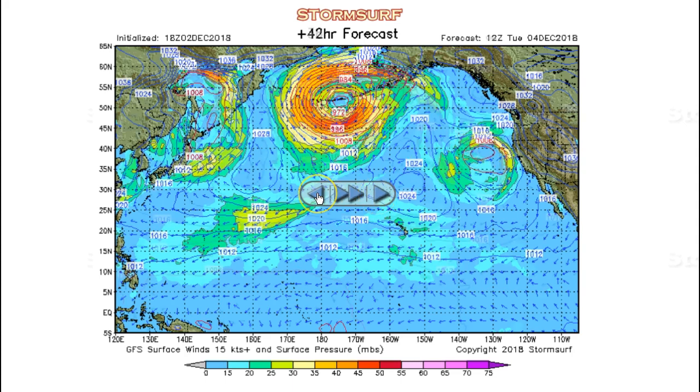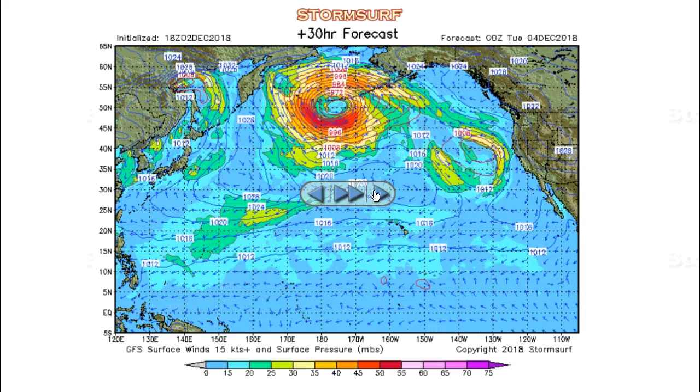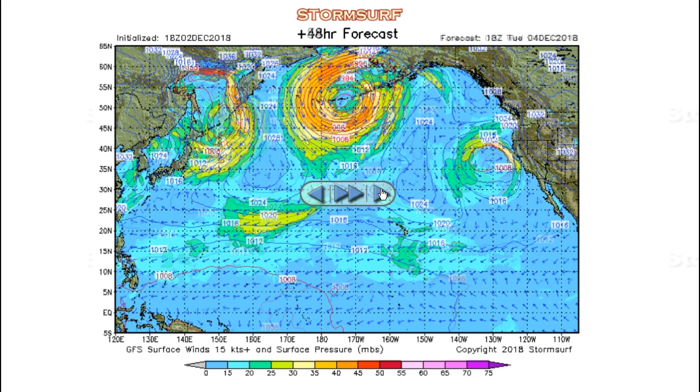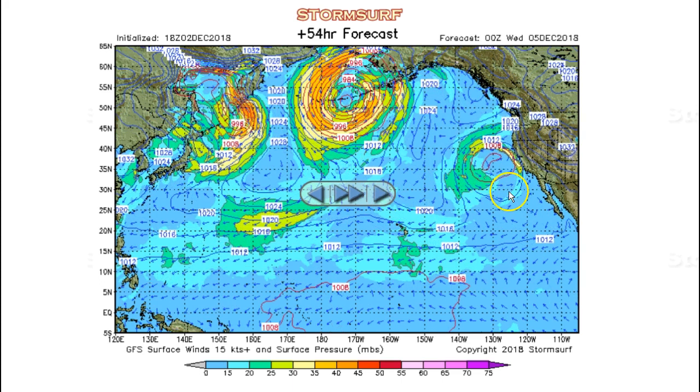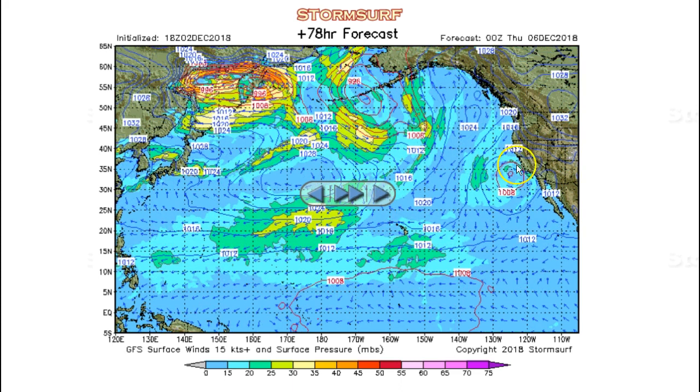Also, low pressure. Actually, we'll roll this back. This is sort of the remnants of this cutoff low. It starts moving up to California on Tuesday. Not so much a swell producer as perhaps yet more rain, or if nothing else, south winds along the central and north California coast. You can see it there. And it starts moving inland and falling south as we get into Wednesday night.